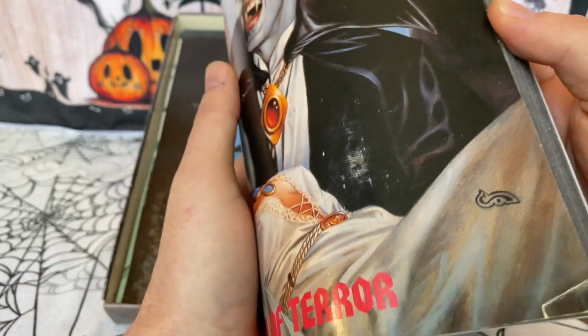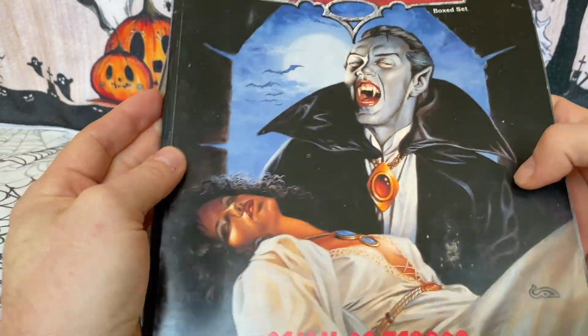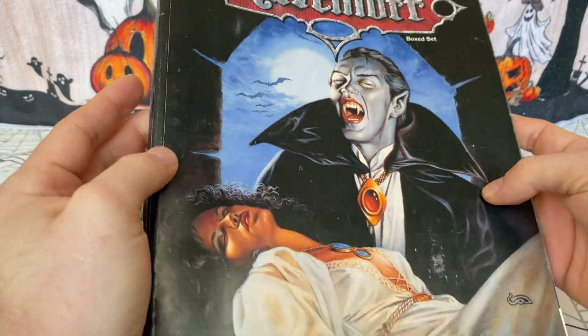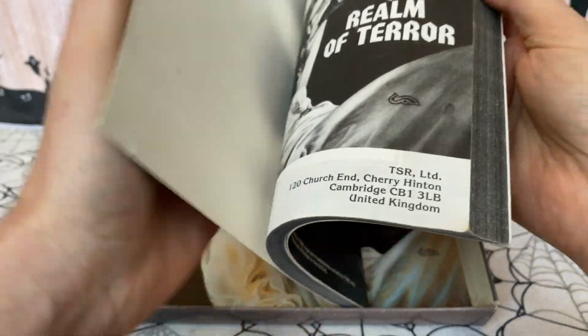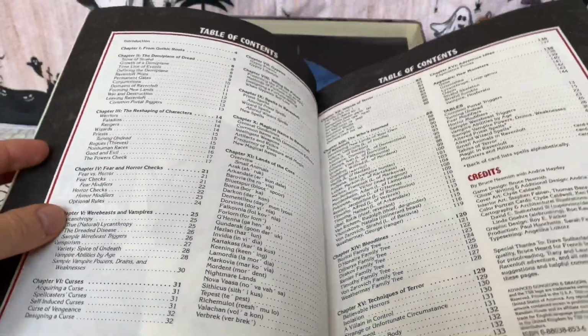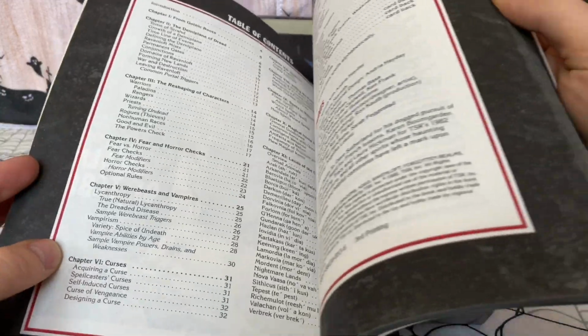rule supplement manual book, and it's brilliant. Already on the front we've got Strahd von Zarovich in full Hammer Horror vampire blood-sucking pose. Great artwork here. And as we flick through the book, it is massive. It is like 144 odd pages.